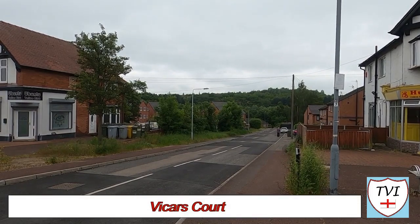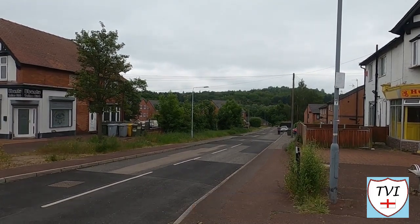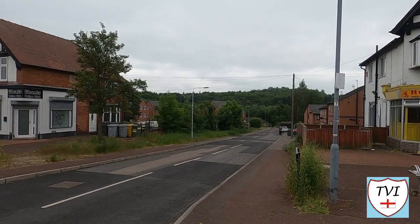Now, take a look at the scenery in the distance. That's where I was supposed to go next. So Clipstone is definitely well served when it comes to shops and things. You are well looked after in this part of the world. That's a really good thing. But then again, in former pit villages, that was always the case. The workers were always looked after very, very well. And it continues to this day, at least with shops and things.